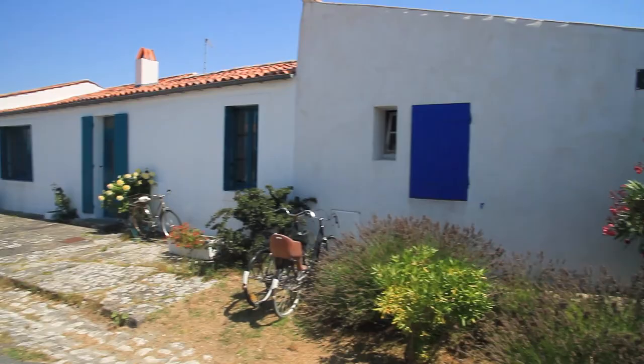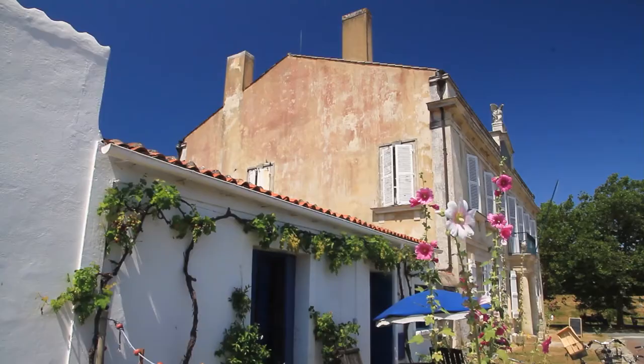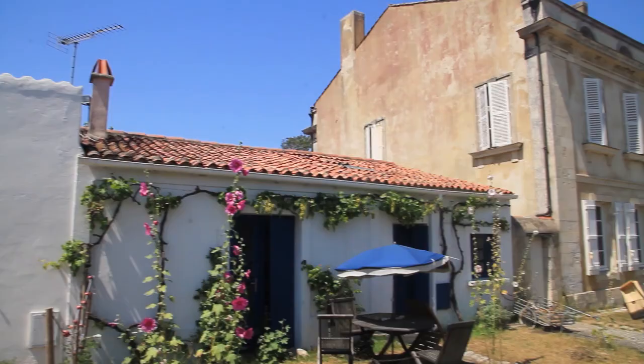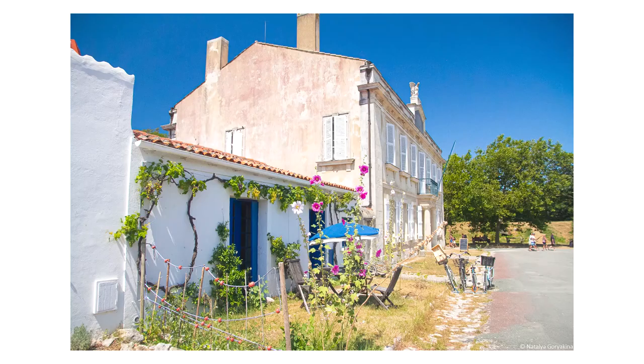And did you know that Napoleon Bonaparte spent his last days on French soil here, in Île-d'Aix? After losing the Waterloo battle, he tried to escape to the United States, but he was blocked by the English Navy here on the island. Napoleon finally surrendered and was held as a prisoner for several days here in this house before being sent to Santa Elena's Island. The building now serves as his museum.